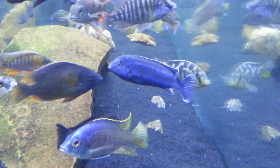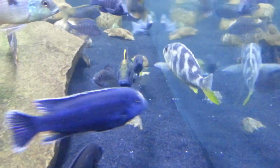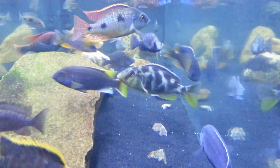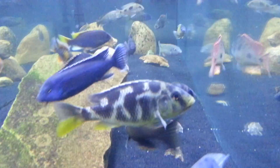But yeah, it is what it is. I mean, if I have to take them out and put them in another tank, that's what I'll do. I'm not going to get rid of them. I still can't even get rid of baby red empresses, so how can I get rid of these guys?